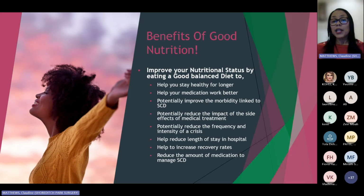Many patients have also said they normally would have a longer hospital stay, but because they're eating better, they've noticed a reduction in their length of stay and their recovery rates, when they're in hospital or at home recovering from illness or from a crisis. It can also help to reduce the medication that you manage.